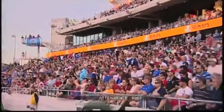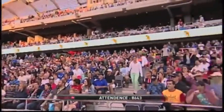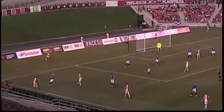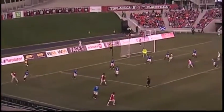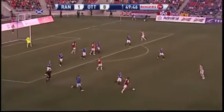Well, a quick look there at the crowd. A wonderful attendance here tonight. 8,643. And I swear half of them are wearing red, white and blue for the Rangers. A wonderful turnout here in Ottawa, certainly by the Ottawa Fury faithful as well. A lovely crowd number. With the cross, Mosley gets in the way. Excuse me, Gord. No problem.